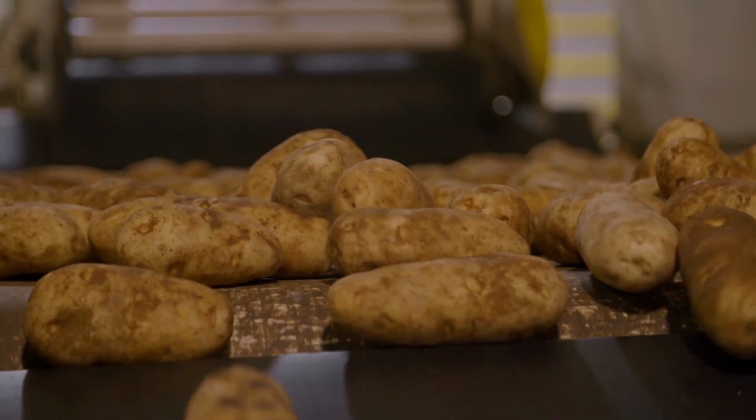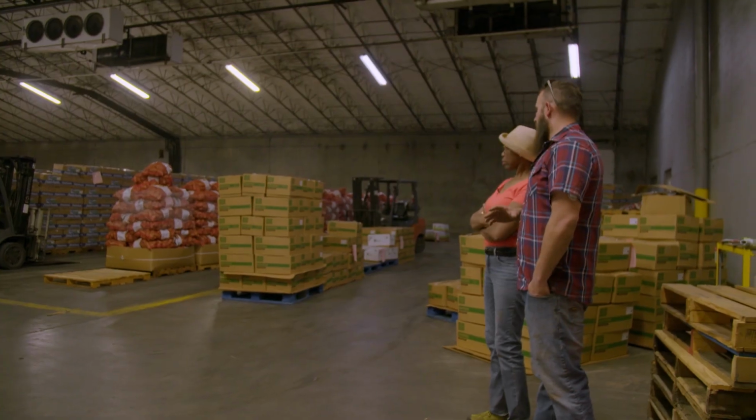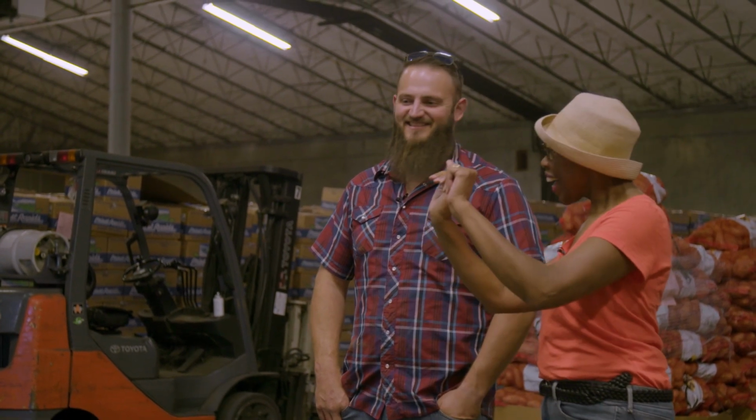Hot diggity dog. So this is our cold room. After the potatoes are packed, they come in here and get staged in order to go out on trucks. We'll make sure they're squared and set up, and off they go. And this is the last thing I have to worry about. They get out the door and we're done. Bye-bye.